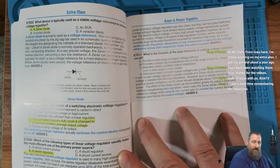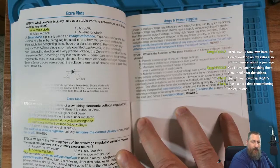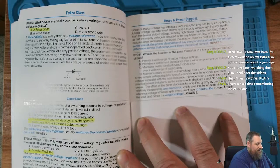Yeah, the equations are always tough, and I've heard it's the hardest part about this. The extra class is a lot more of the equations and technical side than what we saw in general or tech.